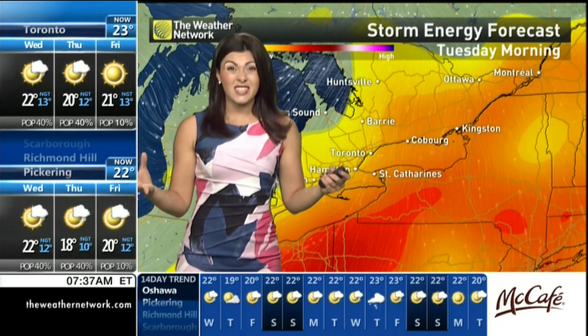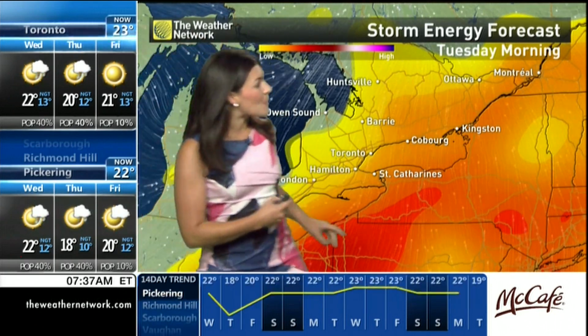So this here is a look at the energy. The CAPE, again, like I said, we don't have a ton, but there is enough. There's going to be more over towards Montreal and within southern Quebec, and that's where we could actually see the risk of an isolated tornado today.